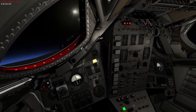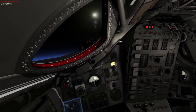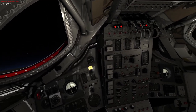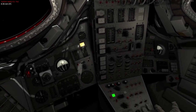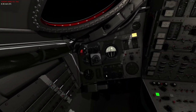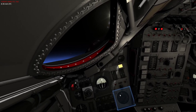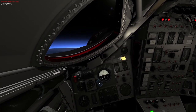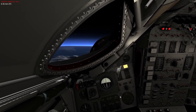I love the look of this capsule. It's very, very nice. It gives me so much more control than I had in Mercury. So much more control of everything. I can't wait to do some orbital maneuvering. I have yet to do any sort of rendezvous. We'll do that later in the campaign, I believe. I think we'll be rendezvousing with the Gemini for docking. That's going to be fun.